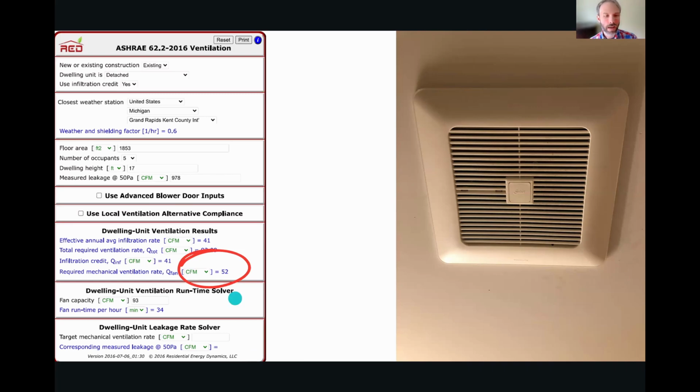I determined at the time I only needed 52 CFM of continuous ventilation, which is the equivalent of my two bath fans running at 25 to 30 CFM to achieve the ventilation rates for healthier air using an exhaust-only strategy.